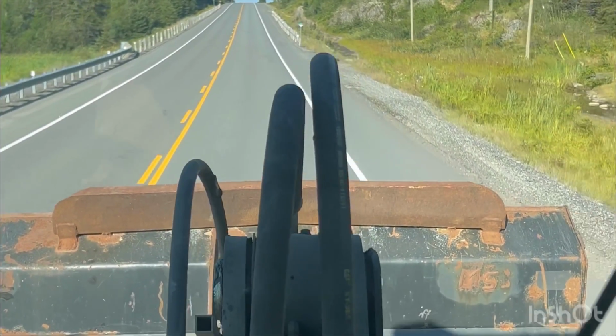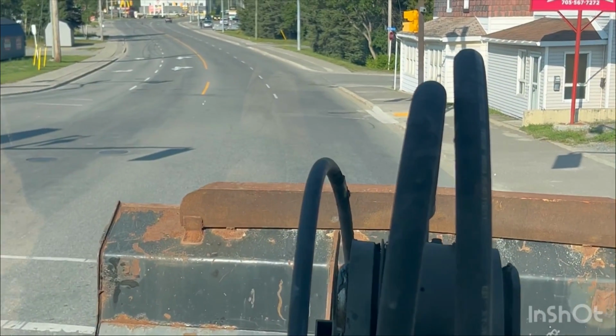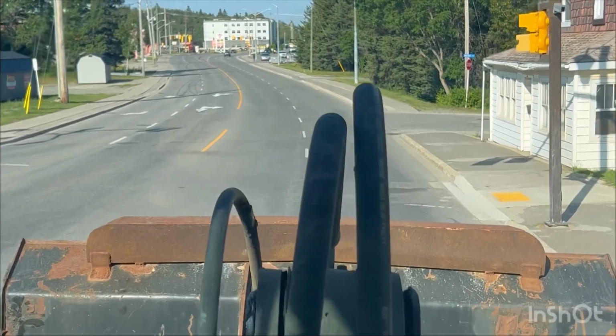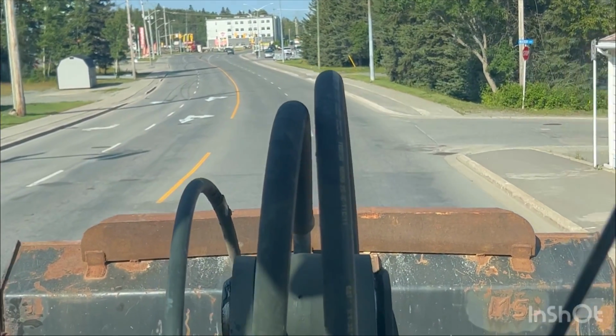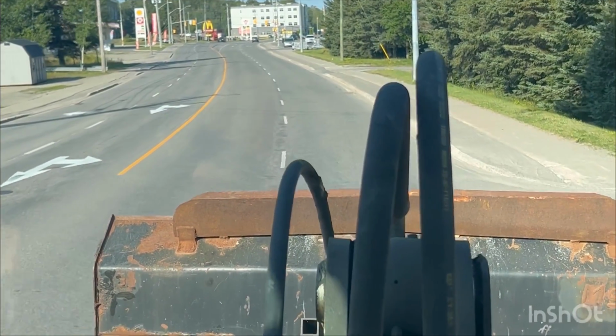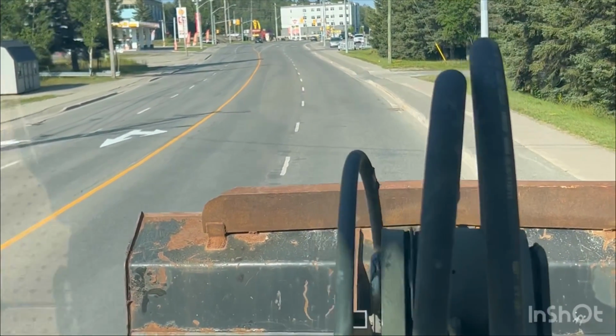As we venture through the town of Kirkland Lake, we can't help but appreciate the unique charm of Northern Ontario. In this video, we will show you the process that we go through right from the beginning of prepping the driveway to the resurfacing.